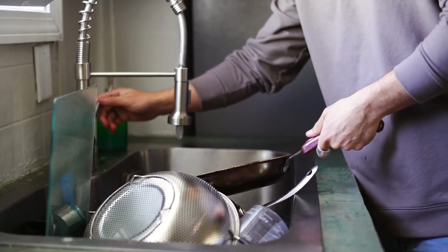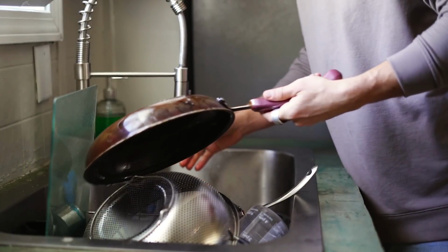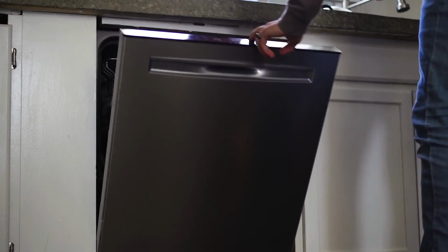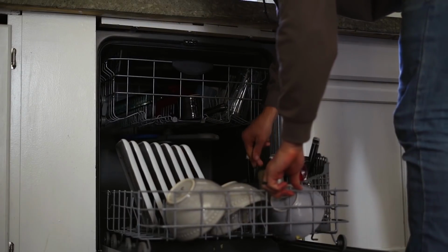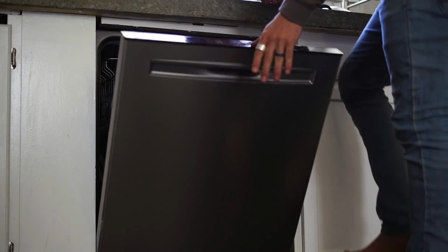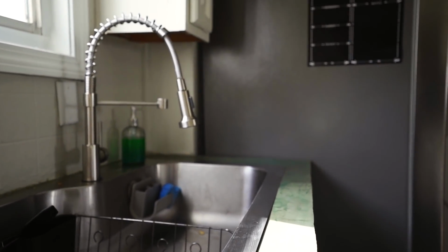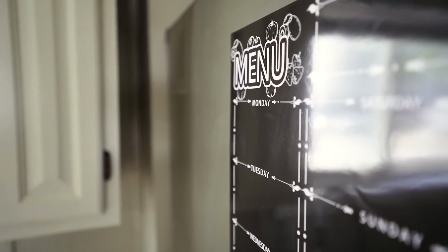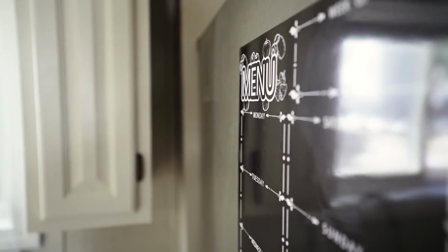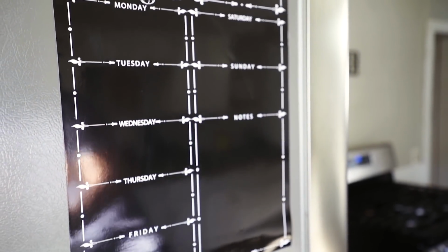The sink has a strainer on one side, and we work pretty hard to try to never leave dishes out and just immediately either wash them and put them in the strainer or put them in the dishwasher, which we had to add when we were redoing the kitchen because I hate living without a dishwasher. On the side of the fridge, we have a little sticky thing that we've been using to meal plan. It saves us time having to decide what to do every day, and it also saves us time going to the grocery store because we always know exactly what we need.